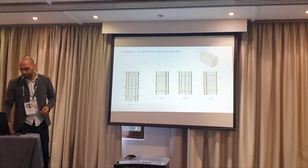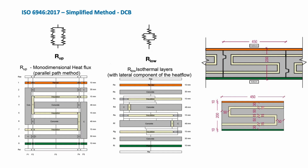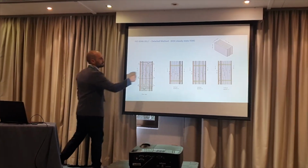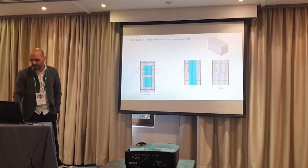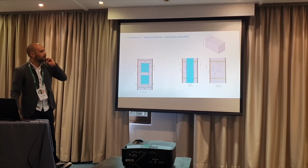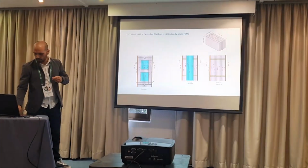And at the same time, here you can see the finite element method simulation that basically uses a DXF file. So you just retrace the shape, and then you can input it inside the software and also associate to each color the material properties you need. And we did it for both the double C block and the hollow core block. And I will show you the results later.